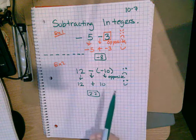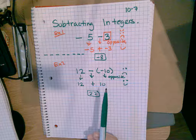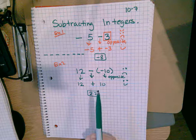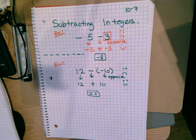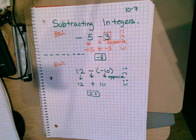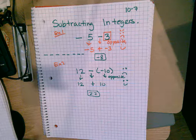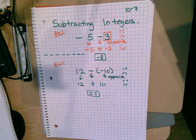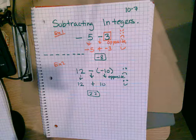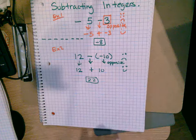So, Miss Kelly? Yes. So we only change the subtraction sign and the second number? Yes, exactly. Very good summary of what I've been teaching you. You only change subtraction to addition, and you only change the second number. That's it. The first number stays the same. You change that ugly subtraction sign, and then the second number also changes. As soon as you start changing, everything behind it changes. That's why the first number is okay, because you didn't change anything in the beginning.